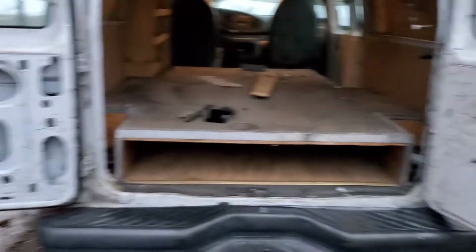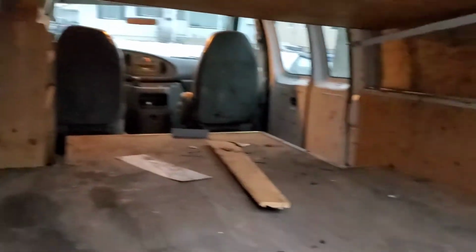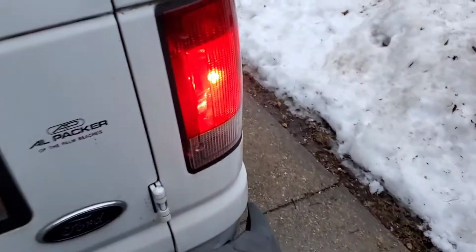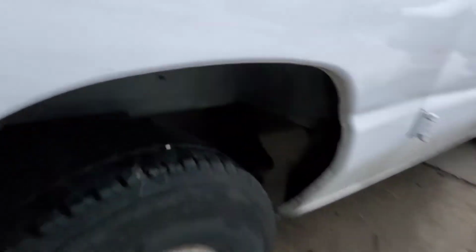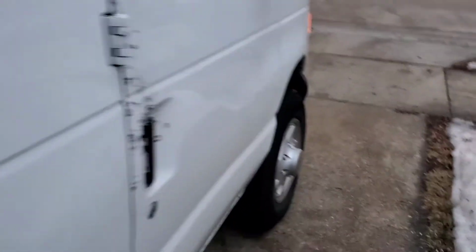But this is actually a Florida van that I just bought from Illinois. So this thing is absolutely rust-free. The sides, inside the wheel wells, and they are absolutely perfect. Could not ask for a cleaner vehicle, especially for the price I paid.